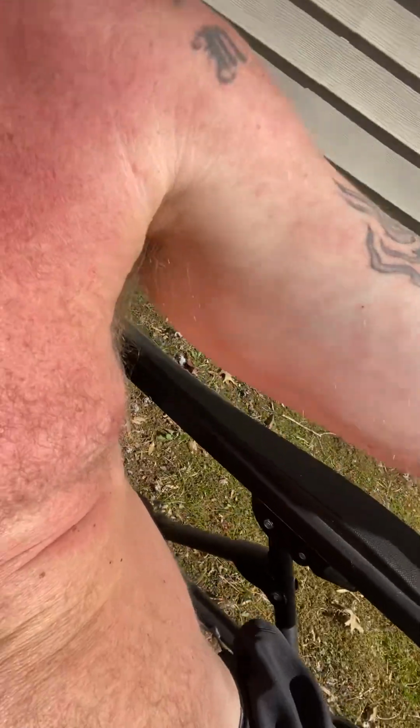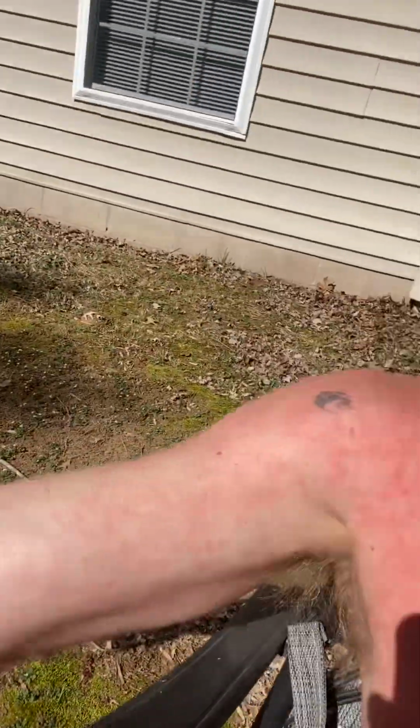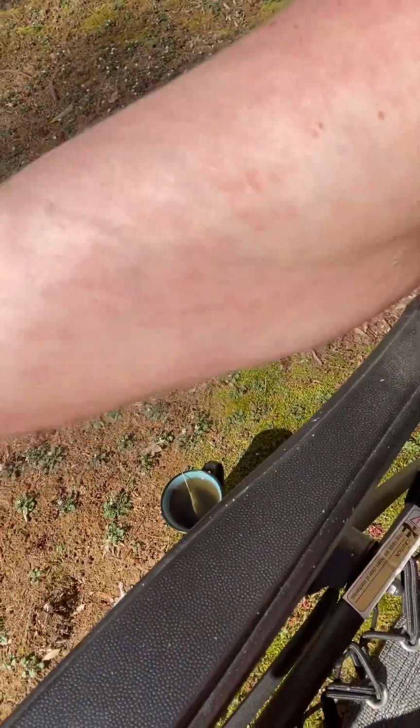My torso looks pretty good. I've been getting some sun. My arm in that frame. There's my arm. You can kind of see, like, it probably doesn't look very bad in the video. There's some of it. This arm was pretty ate up at one time. Hoping that you can see that. Yeah, it doesn't look real bad.